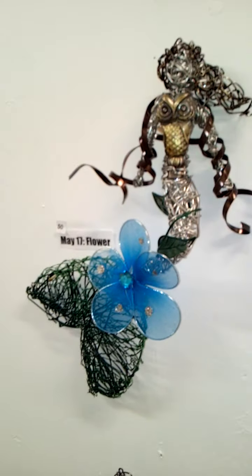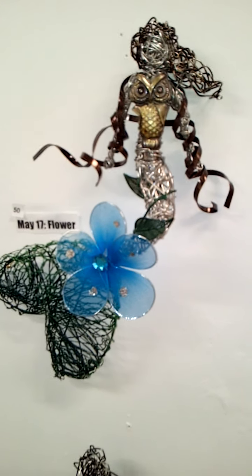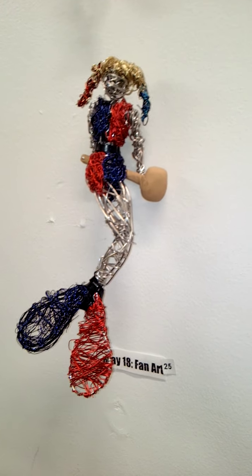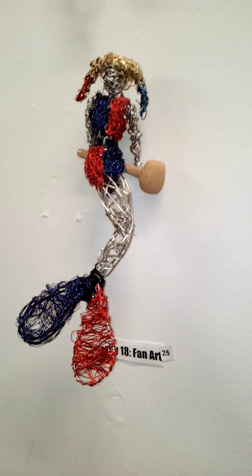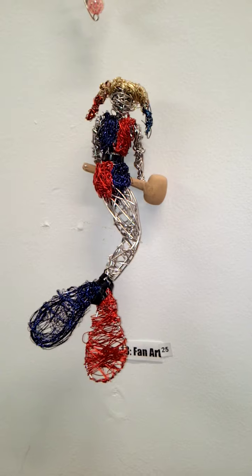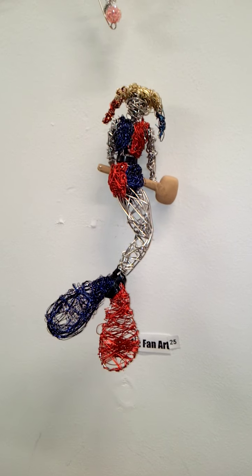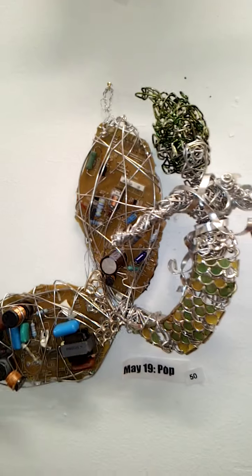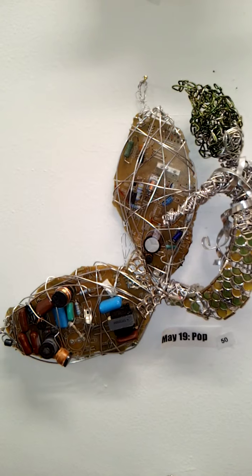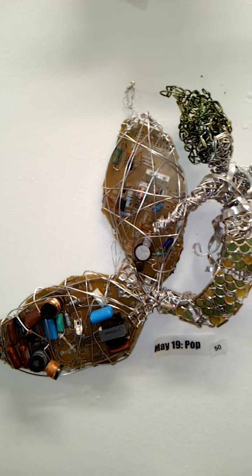We have flower, and I like the found object owl, which I think created a rather unique emblem for her. Fan art. This is Harley Quinn, and surprisingly, this took me a long time to make because I had to hand weave the thin wire to create her outfit. I also ended up making her hammer out of polymer clay. This one is pop art, which is techno. These are found objects from my walks in St. Petersburg, where somebody was throwing away some circuit boards.